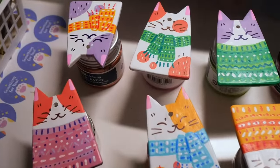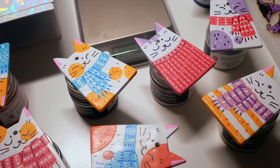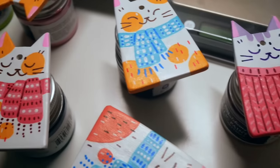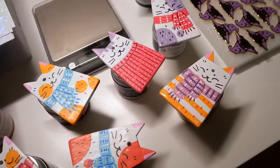Here we have my little kitties varnished and done. At least on the front side. I'm gonna varnish the back side too. So now they just need to dry for 24 hours, I think, to be fully cured. The paint markers didn't smudge, so I'm very happy about that.